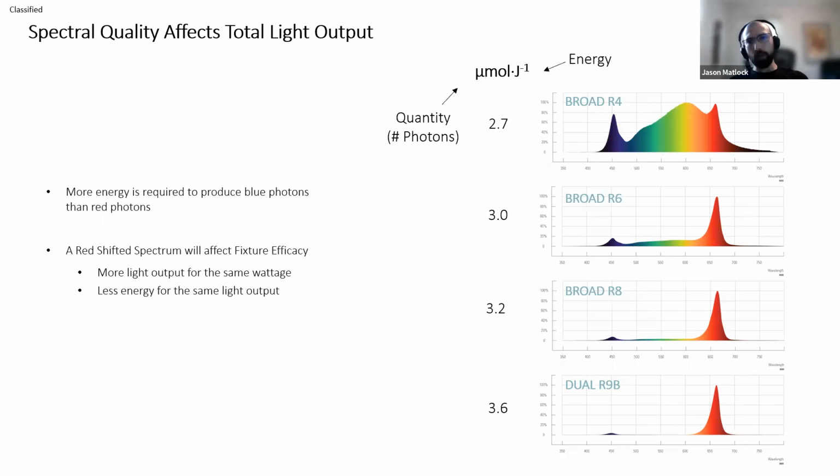Okay, so we've talked about fixture outputs, formats, arrangements, how to talk about light intensity. Let's talk a little bit about light quality and how that affects the efficacy of a fixture. You're going to have to choose a spectrum, right? A spectrum being a mix of different colors that comes out. The sun is all colors evenly represented. So we're already deviating from that.